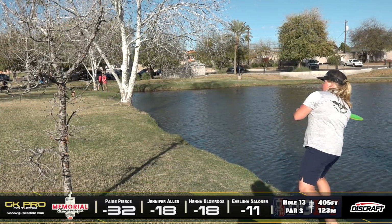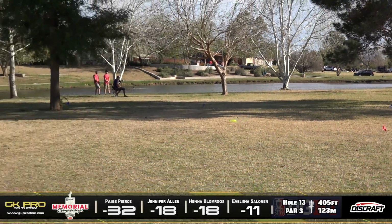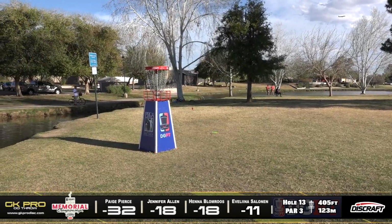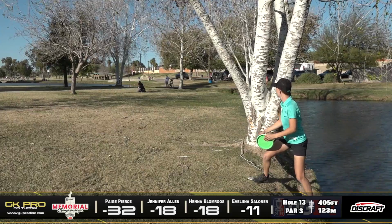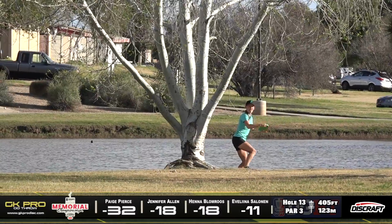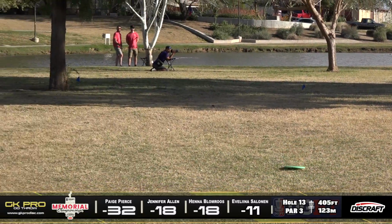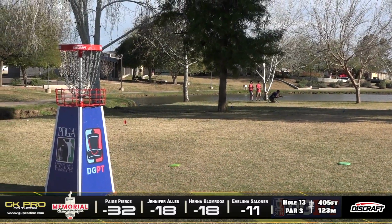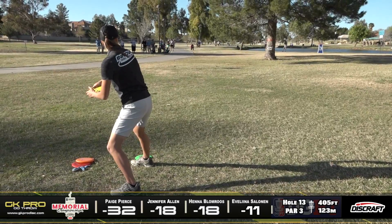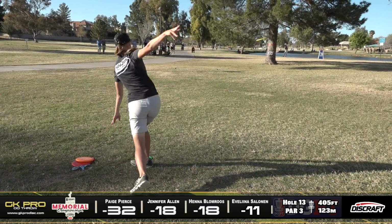Surprised to see them throwing high. I wonder if they were trying to go high or if they just ripped up a little nose up on accident. Yeah, maybe. From what we saw yesterday, I think at least 3 out of the 4 women that we saw yesterday threw sort of that straight line, super linear. But again, the wind was up a little bit. Maybe it just got in their heads, or they were trying to change their game plan. Yeah. This is a scary hole with no wind, so.